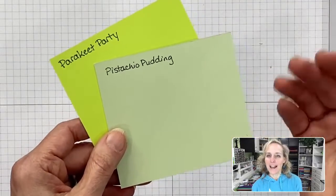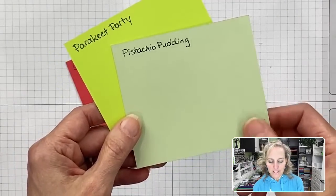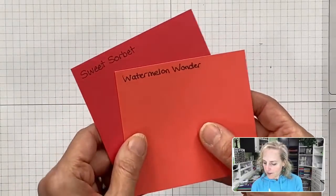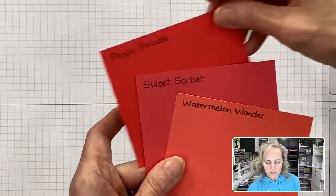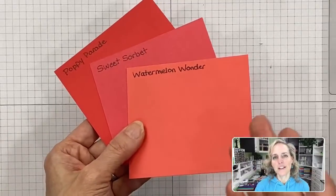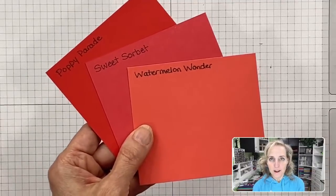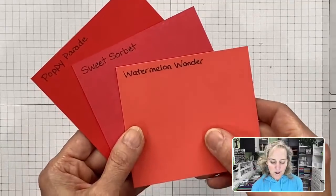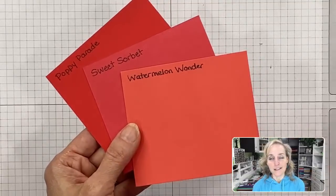It's got some white added to it, but it's more a dustier kind of green, kind of gray-green, you know? Okay, Watermelon Wonder. And another one that I thought might be close is Poppy Parade, which is Current. So these colors I could see being compared to like the Paper Pumpkin Kit colors. When we didn't have Poppy Parade for a while, because it was an in color and then it came back, Watermelon Wonder kind of took its place for things that I was doing Paper Pumpkin related, because I love Paper Pumpkin.